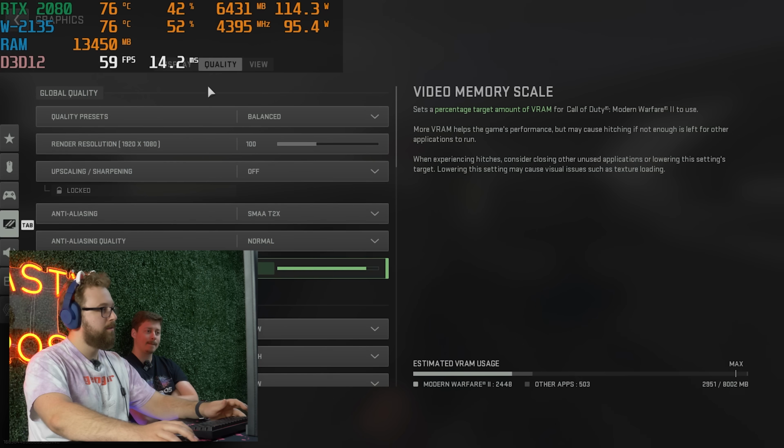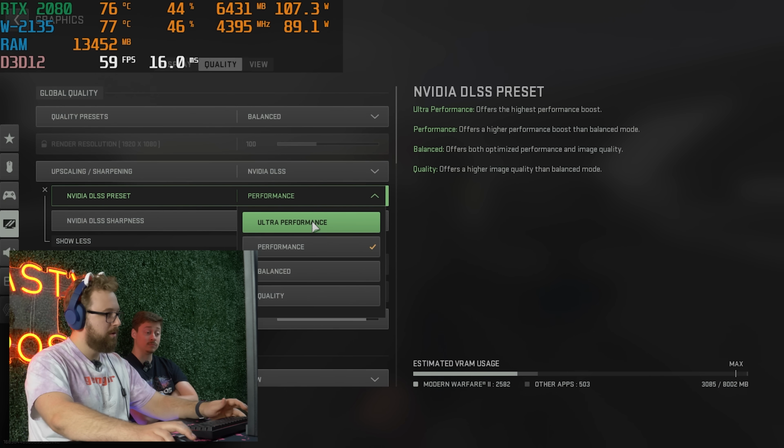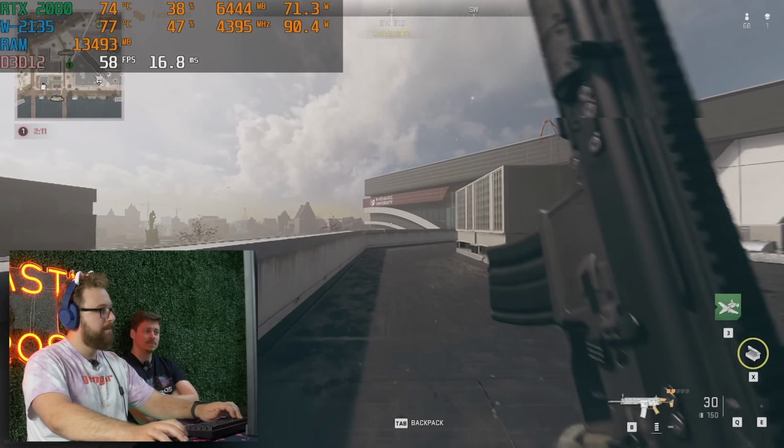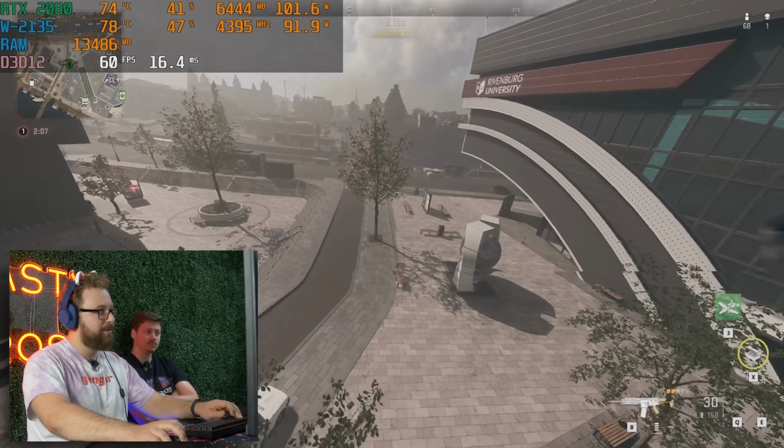Let's go ultra performance. Ultra DLSS. Ultra performance. Let's freaking go. So, doing some downscaling now. Yep. And it's the exact same. The GPU usage goes down though, so it's weird.